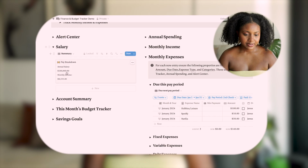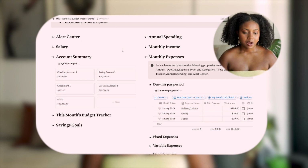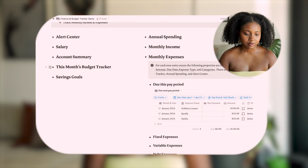Going down to salary, you have your annual salary and your monthly income breakdown, so you can just get a quick glimpse. If you got a raise or if you just need to provide some income tax information, you can automatically just see your details here. Alright, so in the account summary section, this is where I just provide a quick glimpse of my accounts and the balances. Now this isn't going to automatically update. As I said before, I go ahead and put a snapshot of what my bank accounts are looking like so I can have a quick view of that.